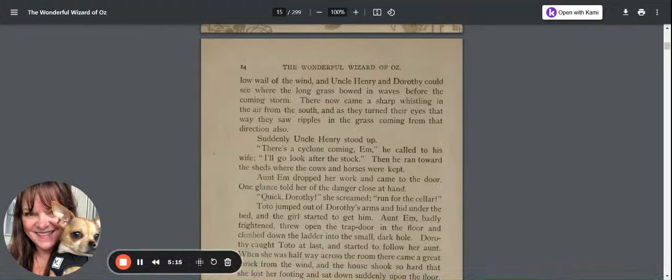I think my little dog is trying to get part of reading here, and little barks.